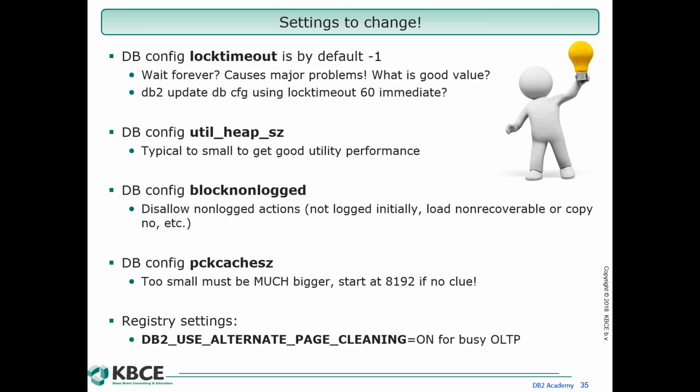Then there is another registry setting. If you are using OLTP, a busy OLTP system really can benefit from the alternate page cleaning. So make sure that, for OLTP purposes, you turn on DB2_USE_ALTERNATE_PAGE_CLEANING. By default it's not there, not in the registry, so it's off, and therefore it can be very late before the page cleaners kick in.